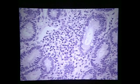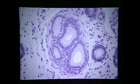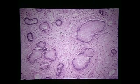Here's a category 1 being characterized by a focus of inflammation. Category 2, another type of change leading to the classification of category 2, is associated with glands known as periglandular fibrosis. Here is a change of periglandular fibrosis, which is quite extensive and would classify this biopsy as being category 3.